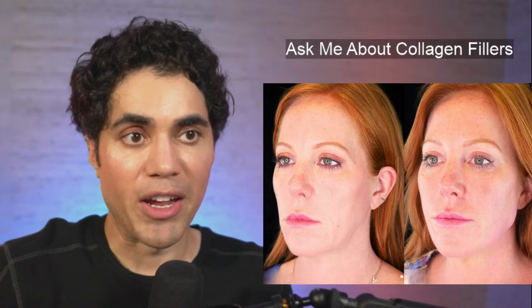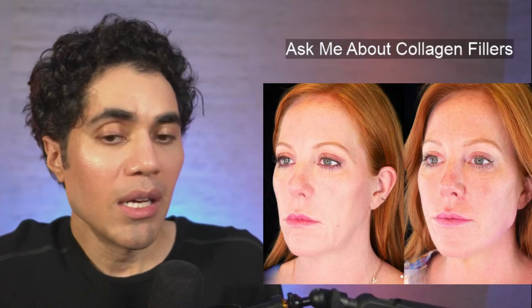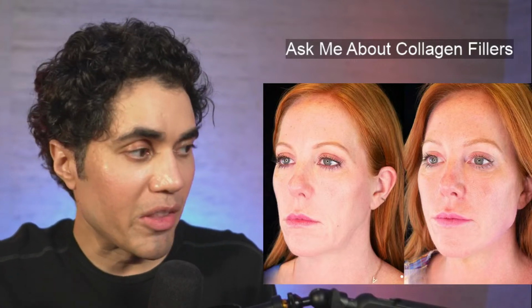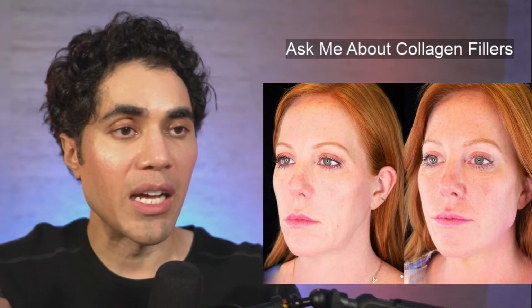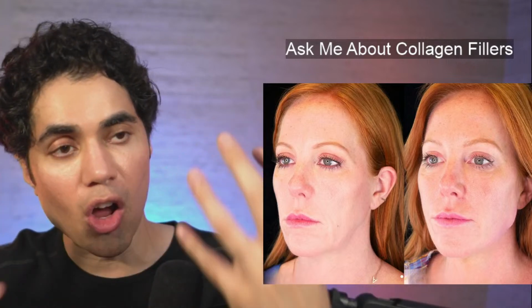And if I need to give more structure, I'm going to use products that are thicker. I'm going to go deep to the bone. I don't believe in using a cannula for those kinds of products where it's thick. Last week I had a patient who had so much Voluma in his cheeks, and they put Volux all over his jawline. It was terrible work. It was like they just did it all with a cannula.